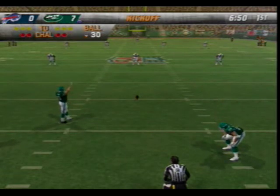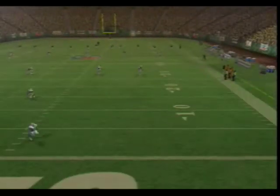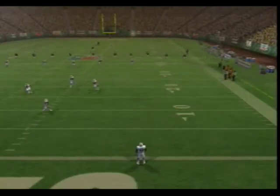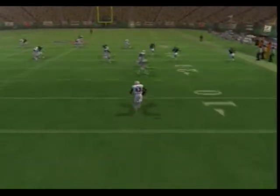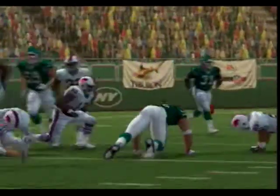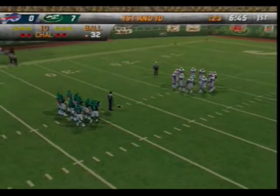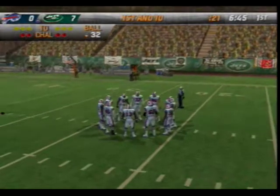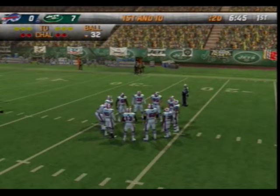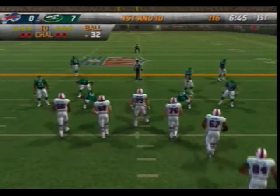Number 9 will be kicking off. This one is fielded by Mathis. They don't want to fall out of contention early, so they'll be looking to put together some kind of scoring drive on this possession. Ball on their own 32. Start the drive at the 32-yard line.